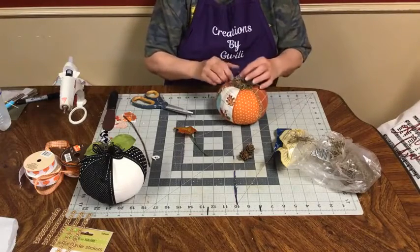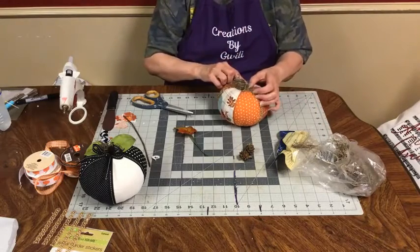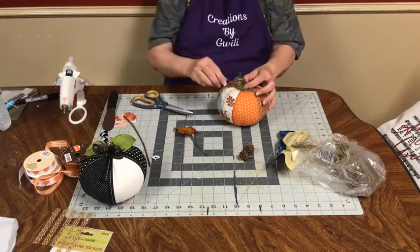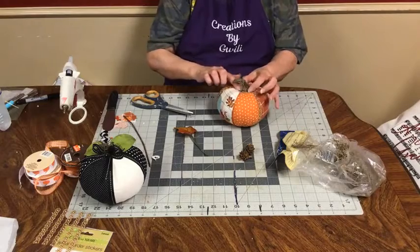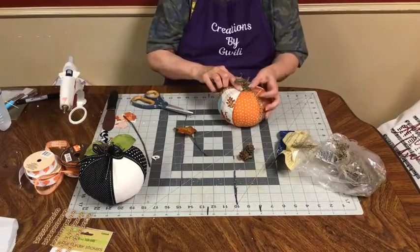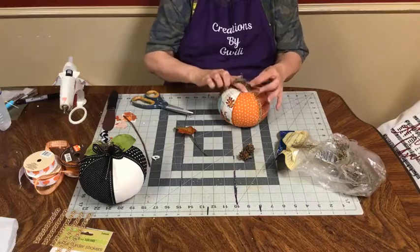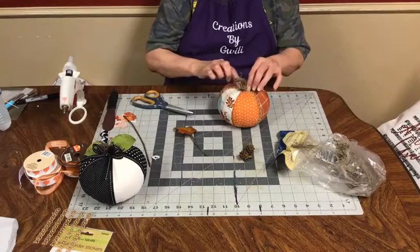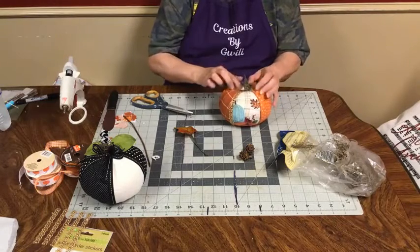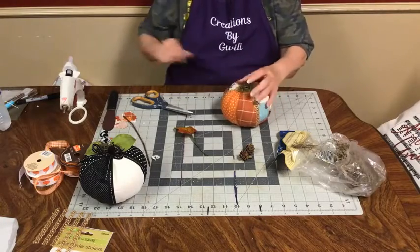Jeannie wants to know where you bought your stems. This is actually the stem that came on the pumpkin. I pulled it loose from the pumpkin. Normally I would just use a stick, but these were a little bit better. You know, those Dollar Tree pumpkins only have that silly green looking thing. But this pumpkin was from Walmart, and it had the stem on it. Okay, I'm just going to kind of push that down in there.